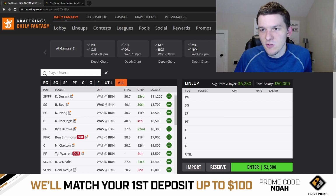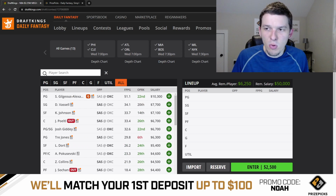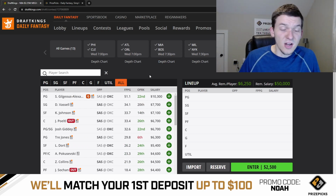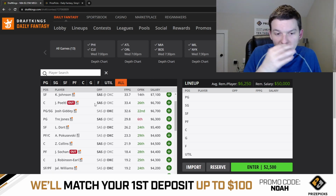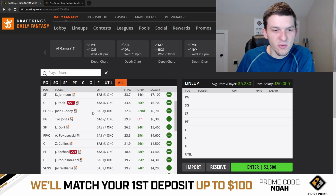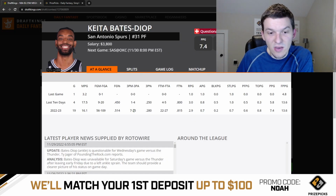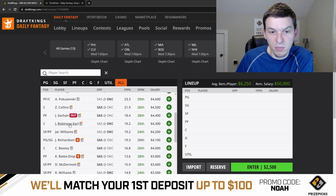Let's move on to the next one, San Antonio and OKC. So this is one that's important to talk about because we do have some important injuries in this game. On the San Antonio side, we got no Jakob Poeltl, we got no Jeremy Sochan. So with two starters out for San Antonio, we're going to have to wait and see what they do with their starting lineup. My guess is that Keita Bates-Diop, who right now is listed as questionable, if he plays, will start at power forward in place of Sochan.